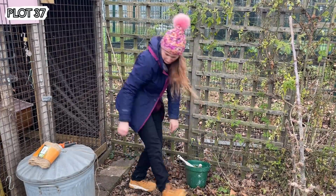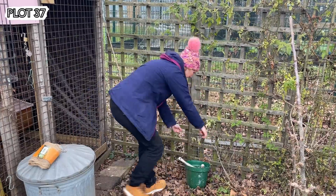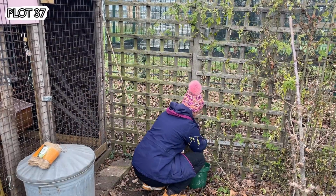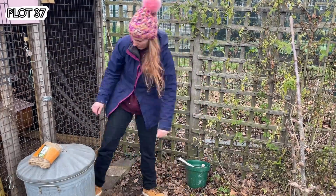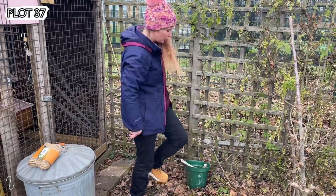I didn't chop it back, but that's meant that as it's grown last year, it's just grown in sort of one clump. And now I'm going to chop it right back and kind of splay what's left of it so that it's a bit more intertwined next year rather than just like a clump of pink.